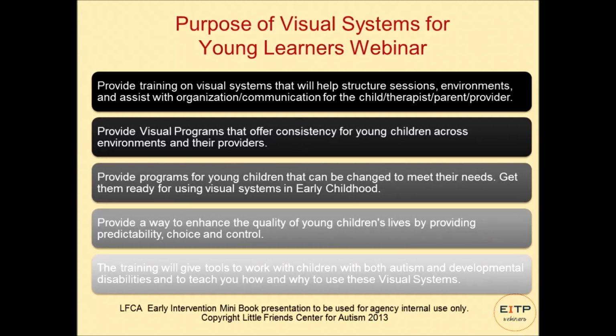So the purpose of this workshop is to provide training on visual systems that I have found to be really helpful in structuring your sessions, structuring environments, whether it's at a daycare, on the playground, at home, and to really help the child, the therapist, the parent, the provider with organization and communication. So that's one of the things that I'm hoping for you to get out of this training.